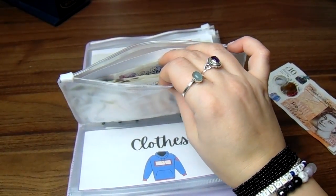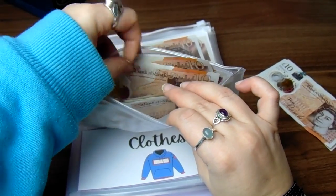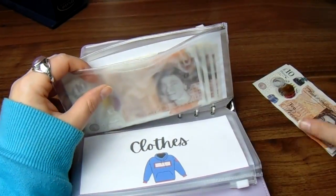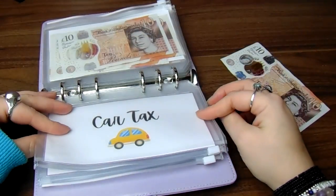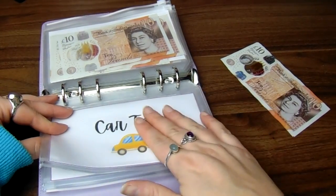So 20, 40, 50, 60, 70, 80, 90, 100, 110, there's already 120 in there. I'm going to put £10 in there as well. That makes it £130. I think my car tax is £190, I think. I can't remember actually, I'll have to check, but I think it is. So we're well on the way there.